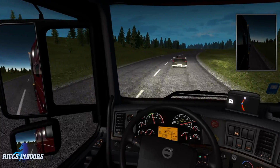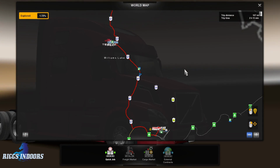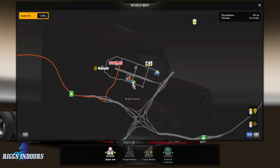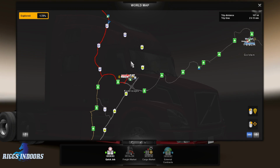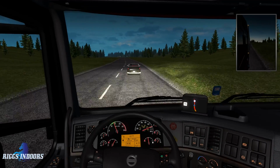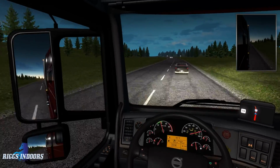In fact, I wonder if there's a dealer in Kamloops. It looks like there might actually be something here. I believe, oh, it looks like there is a dealer here in Kamloops. So we are going to go and unlock that dealer. I am curious to see what it could be. We might just take out a loan today and purchase our first truck. In which case, I might be tempted to do the Kenworth W900.